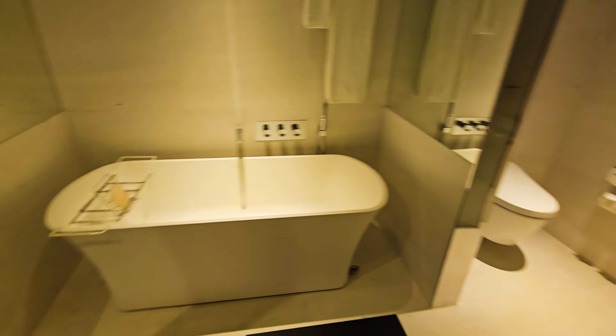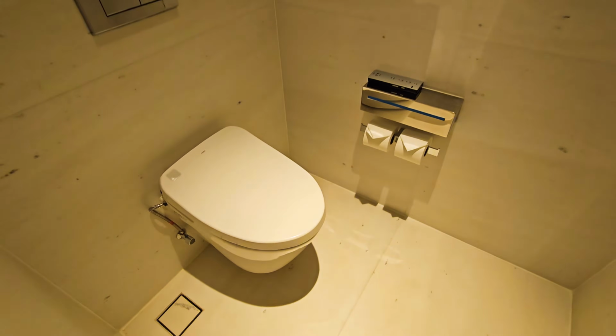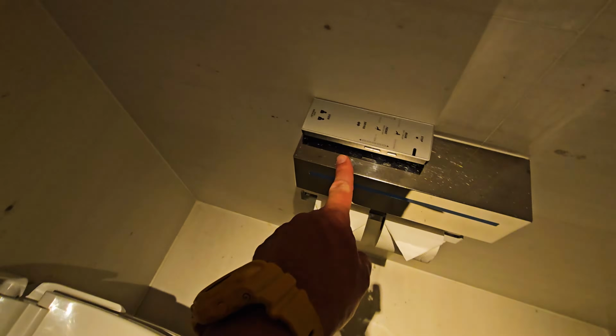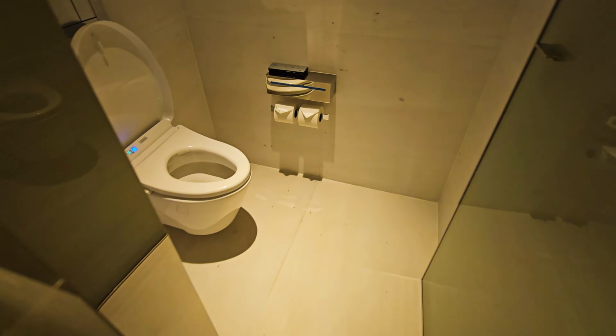And then we've got the toilet in the toilet room. This is a Toto washlet that does all the fancy bidet cleaning. There's a remote control right here. Oh, and that lid just opened as I walked in, so that's really fancy.